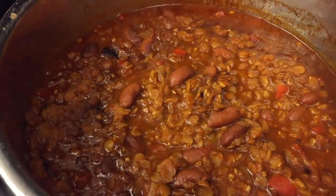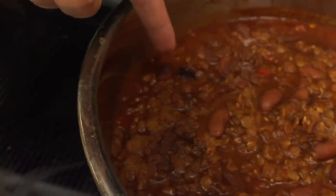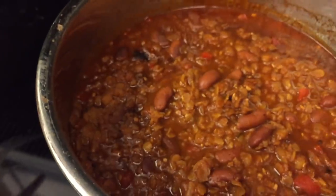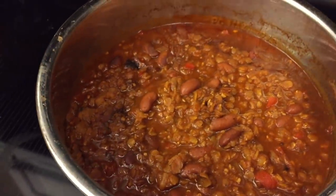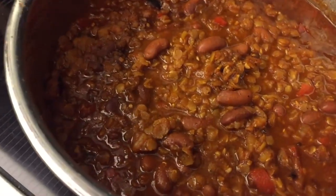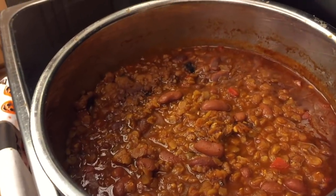Alex just had some. He said it was really good. I had a bite. As you can tell, there are some burned bits, so I don't know what was going on. There is plenty of liquid in here. Must have been the spices or something, so there's that. But it does taste really, really good, so I guess I'll put those in bags or something.